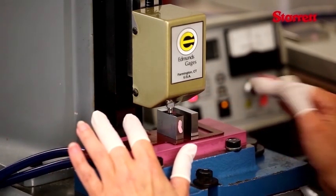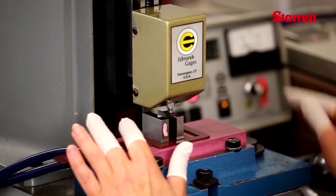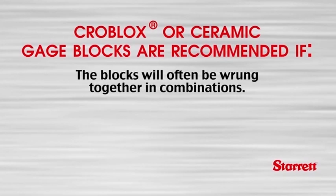While other gauge block manufacturers may offer other carbide materials, they don't offer the corrosion resistance and are much heavier than Crow blocks. Crow blocks or ceramic gauge blocks are recommended if one or more of the following applies. The blocks will often be rung together in combinations.